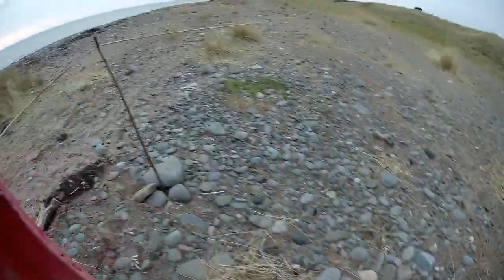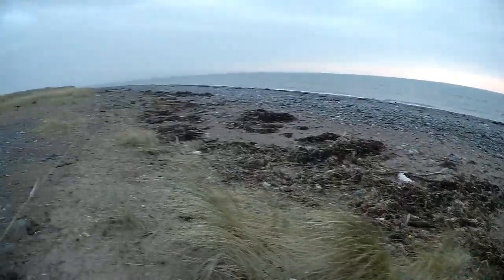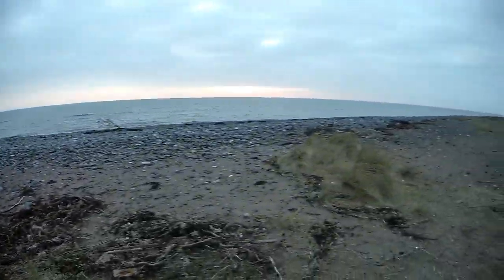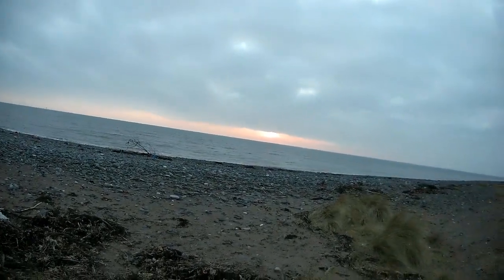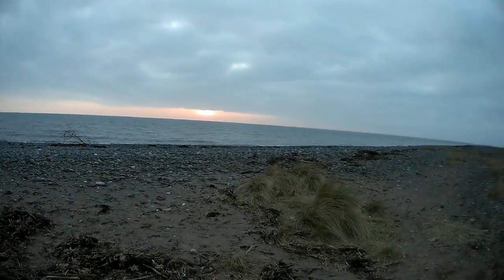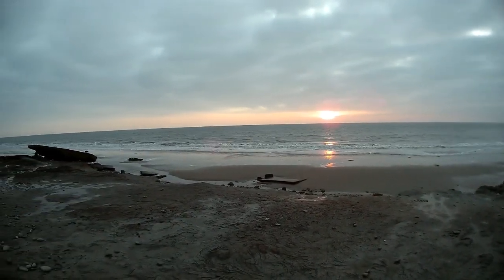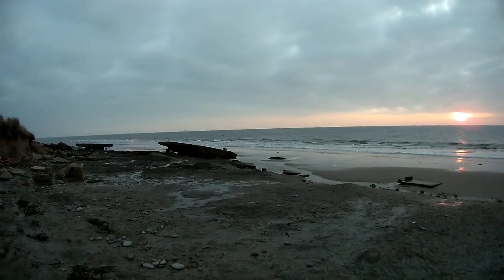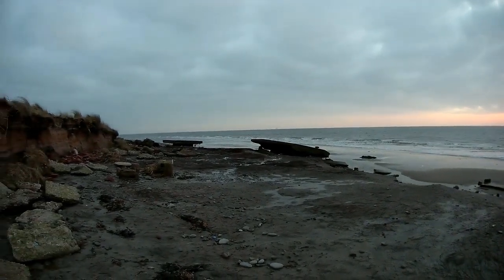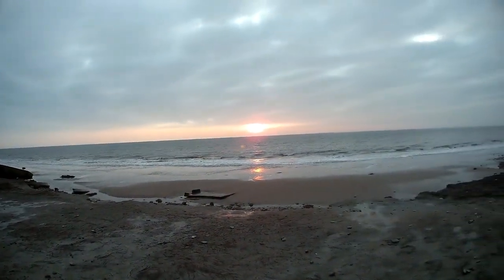Just use this box as a camera stand. Bit of a sunset coming on. What time is it now? 3:30. Bit early for a sunset, but sun sets on an outgoing tide.